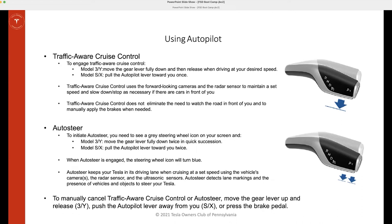The other thing to keep in mind here is that if you disengage auto steer, and this happens a lot, where you're getting some kind of warning to move the steering wheel, and you move a little too much and you disengage auto steer, TACC will stay on unless you disengage it. So always keep in mind that your cruise control stays on even if you've manually disengaged auto steer by turning the wheel.